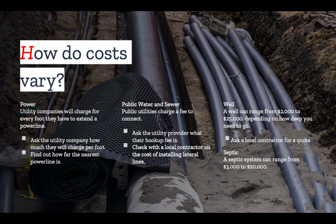A septic system also has a wide range, although the average is closer to the lower end of the $3,000 to $20,000 range seen here. The cost varies based on the soil, so you'll want to get a perk test done, and then you can speak with an engineer to determine what kind of system you will need and how much it will cost.